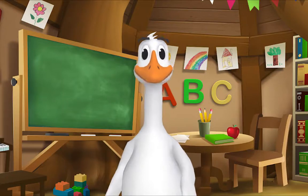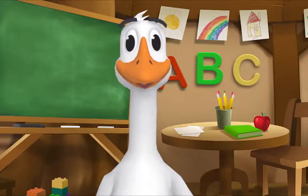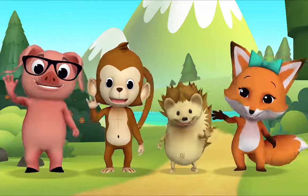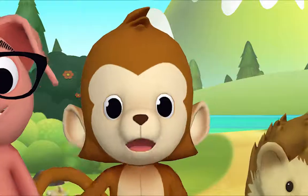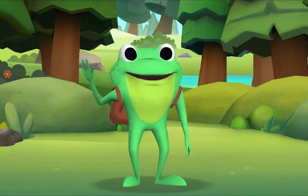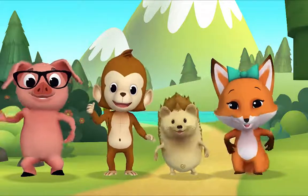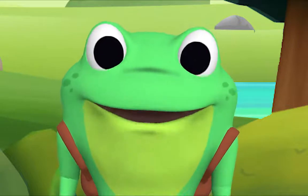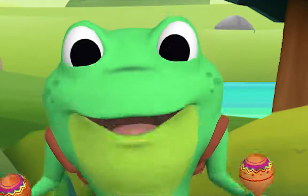Kids, it's time for a sing-along with Mr. Frog. Yay! Remember to say hello when you see him. Hello, kids! Hello, Mr. Frog! I'm going to teach you a song called Five Little Monkeys. Ooh, monkeys, like me! That's right! Today, we'll all pretend to be monkeys, just like you. Yay! I'll sing the first part, and then you sing along with me. How many monkeys did I say there were? Five! Good listening. Here we go.